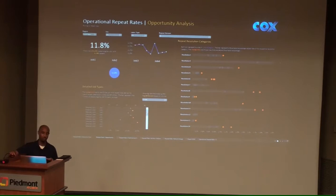We've broken each type of job in job category number two into a more detailed job. The bar charts are telling me how many of those jobs we run on. The dots are giving me the repeat rate, and the orange versus the gray is telling me it is above or below the overall average for that category, so above or below the average of 11.8%.